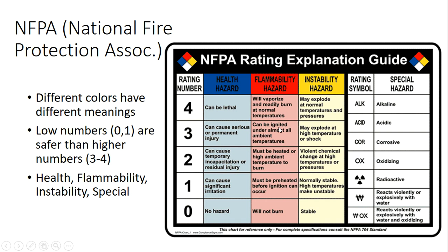If you just happen to be walking somewhere and you see that on one of these signs, that means pretty much turn away. So 4 here means lethal for health, it means readily burns at normal temperatures for flammability, and may explode at normal temperatures for instability or reactivity. So as you can see, 4 is bad news and 0 means all's clear.